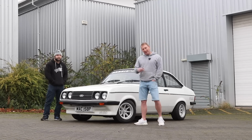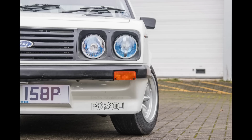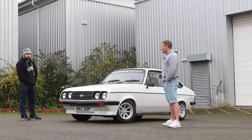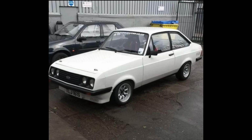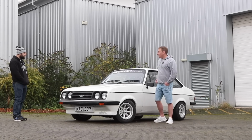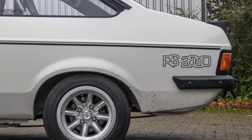Alright fellas, welcome back. I've come to see John and his Mark 2 Escort. Tell us a bit about it, how did you get it? I've had this about 5 years. Bought it off eBay, one of them ones that needed a bit of work. Was it knackered when you got it? No, it wasn't running. It was advertised as no MOT because it just needed a few little jobs for the MOT. So I ended up restoring it and ended up going wild with it.